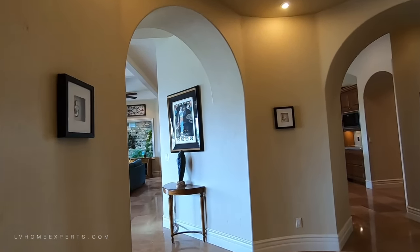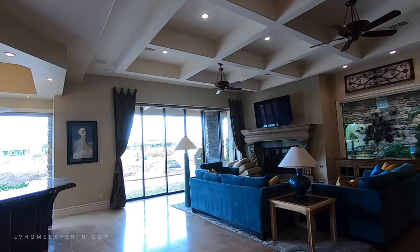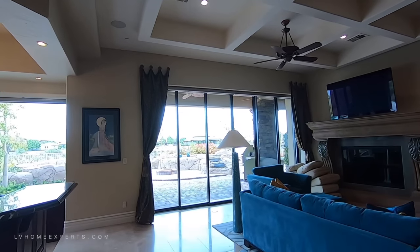Let me know if you think this property is worth $260 a square foot on this home. Okay.